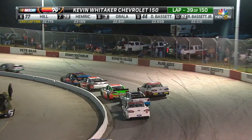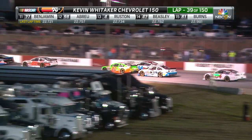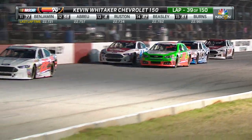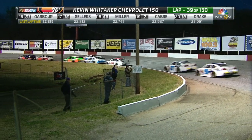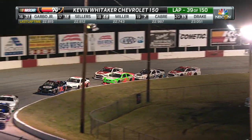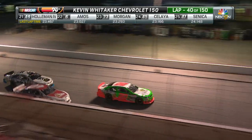You see now Dylan Bassett in the 44 is stuck on the outside. Again, just all night long, just battle for the bottom. That's what everybody wants. You get stuck on that outside line, you are going to lose spots, especially as the run goes on and the tires get hotter and get slicker. The outside becomes less and less and less of where you really want to be.